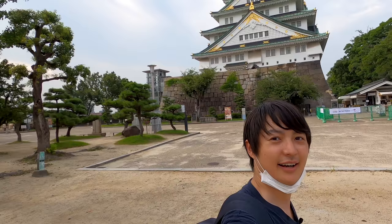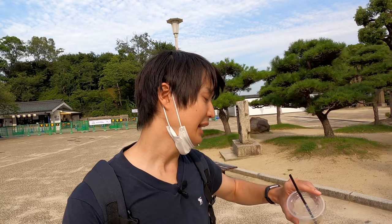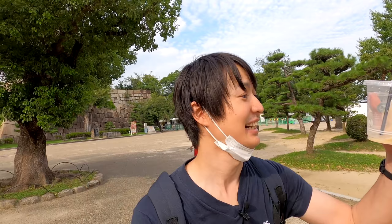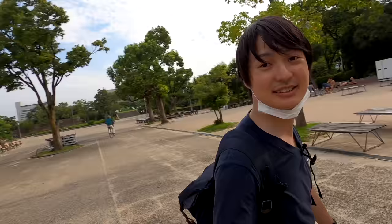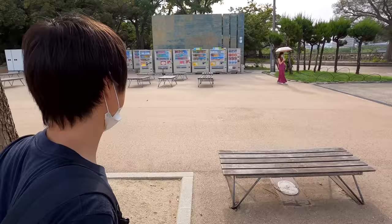Alright, so we got to the Osaka Castle. Anyway, it's 4:30 and I still haven't eaten lunch yet. So let me eat bread. I think it's better to eat it before we enter the Osaka Castle. I almost finished the cafe latte, so let me grab something to drink again because there's a vending machine, so let's grab something.